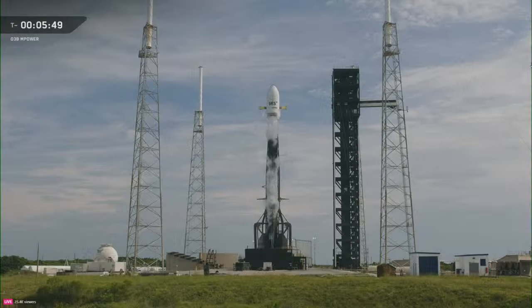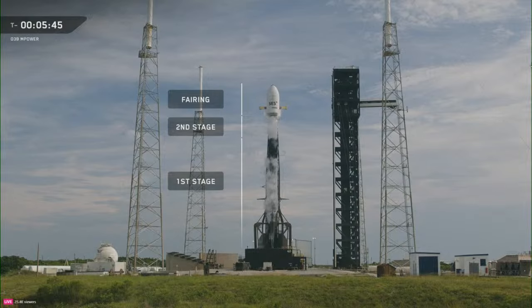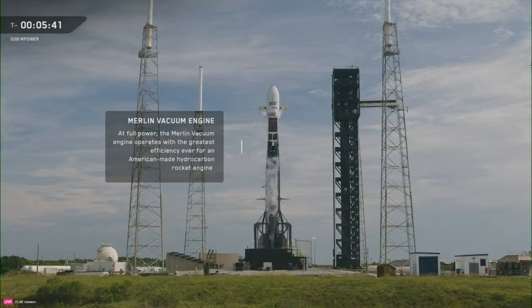The second stage will take over from there, powered by the Merlin vacuum engine, also known as the MVAC. With its extended nozzle and optimized design, the MVAC drives maximum performance in the vacuum of space. And today we'll ignite that engine 3 times before deploying the payload into orbit.